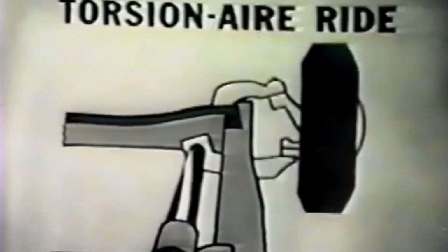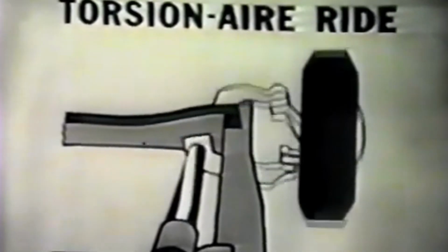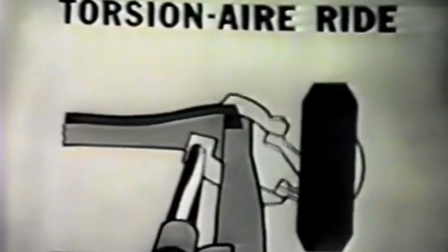Back then, Plymouth, like other Chrysler products, had something called torsion air ride. Not much air in it, but cars were equipped with torsion bar front suspension and offset rear leaf suspension. This was all aimed at a more comfortable ride. For the years 1957 to 1959, the Plymouth Fury was the car of the future, and one that other car companies tried to copy.